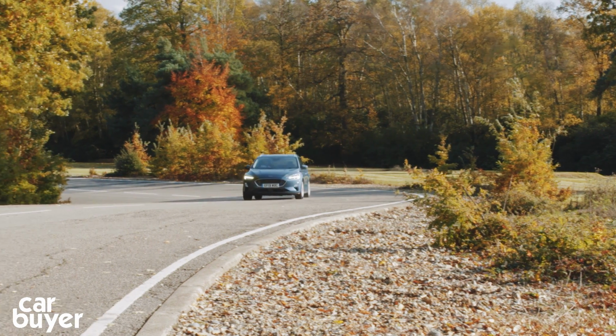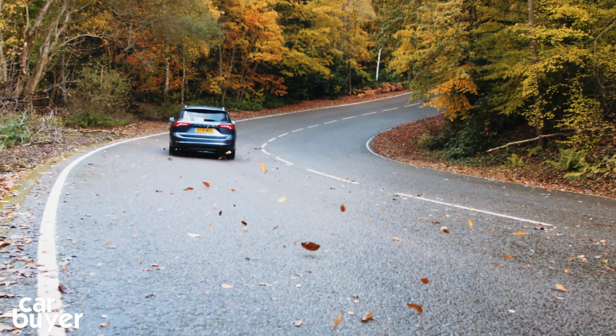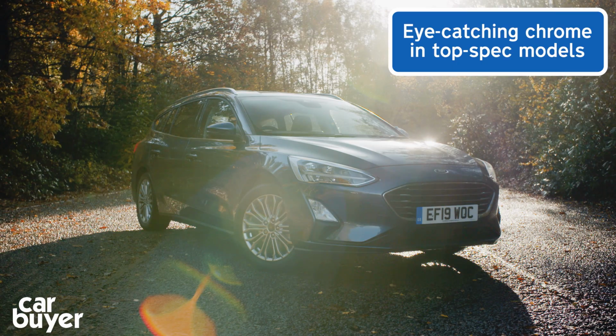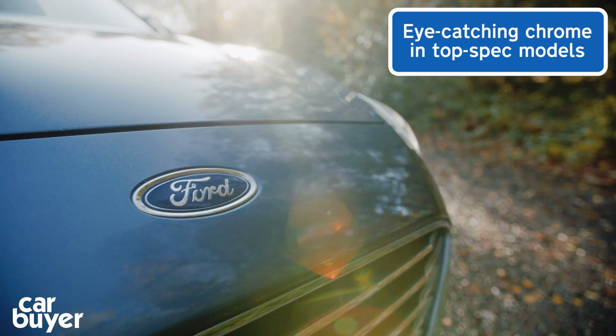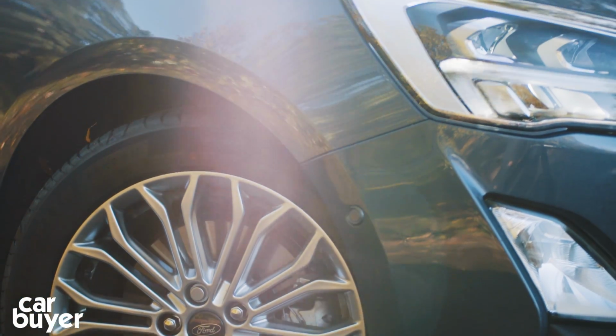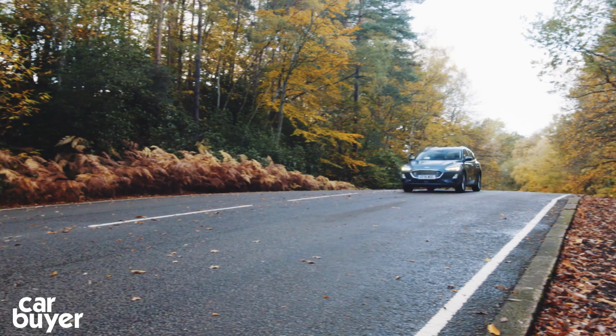Looks. The latest Focus stands out much more than the old one. It has a striking and confident appearance and is genuinely attractive in some trim levels. Lashings of chrome make the top spec models even more eye-catching. We think the design's much more cohesive too. The previous Focus estate looked like it was the hatchback with a box bolted on the back. The new one, well, it's much better.